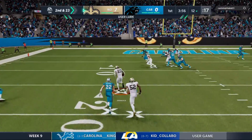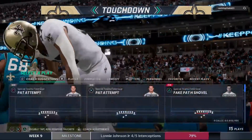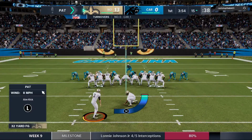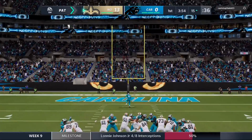This is intercepted. Lonnie Johnson picks it, and he will take this one home. It's a touchdown. We thought this defense would be opportunistic, and they were. Here, you're already up. Now you've got a 2-touchdown lead.